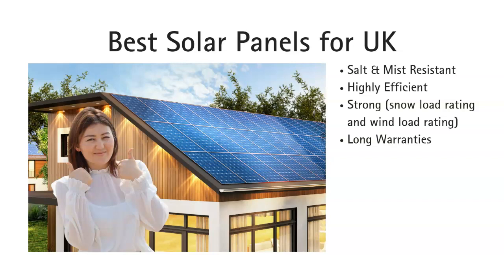The solar panels have to be highly efficient. As we have discussed, the average peak sun hours in the United Kingdom is 2.87. So as to absorb all of the energy from the sunlight, the solar panels have to be highly efficient so that they can absorb the maximum amount of sunlight and produce the right amount of energy to run our electrical appliances.